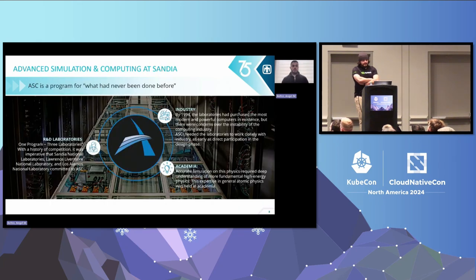Within Sandia, the Advanced Simulation and Computing program was created, ASC, which is a program aimed to do what has never been done before. It is a tri-lab effort among Sandia, Los Alamos National Labs, and Lawrence Livermore National Labs. It also has an industry component in which we aim to bring the most cutting edge technology into the labs. It also has an academia component, which aims to bring domain expertise to the labs.